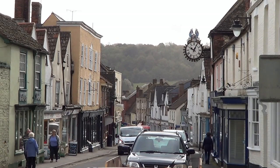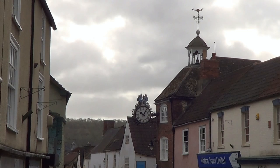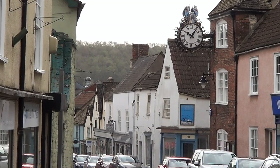The Tolsey clock is attached to the Tolsey building and is one of the main landmarks of the town. This particular clock has been in place since Queen Victoria's Diamond Jubilee in 1897, but there has been a clock on the building since 1595.